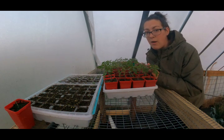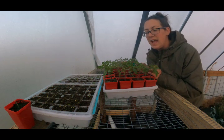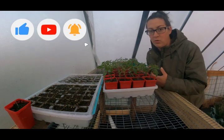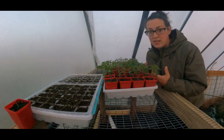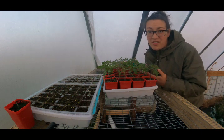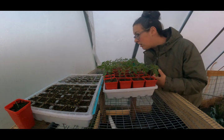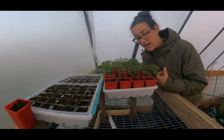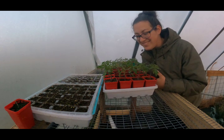They look okay while they're still frozen. It's when they start to thaw out, especially if they thaw out really quickly, that the cells burst, and then they're not like us, they can't heal from that. So time will tell to see if our entire tomato effort here was for nothing.